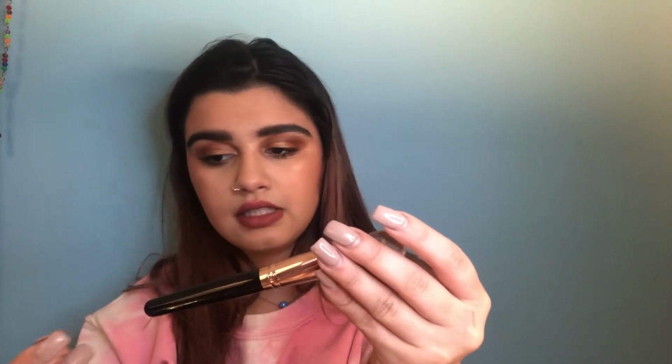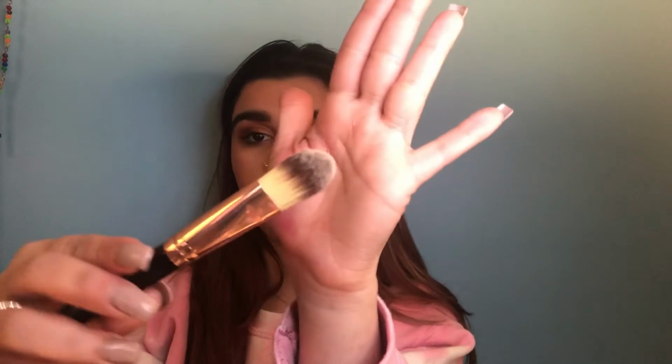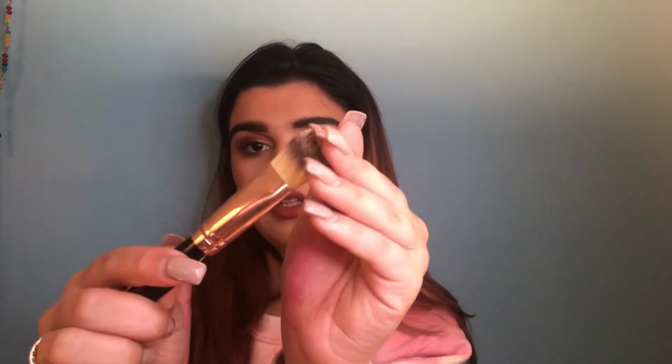And then I have another brush here. I never really use this. This can be for concealer, this can be for packing on, if you want to get a good pack on. This is from the Rose Gold palette too, and this is from Morphe. Haven't really used it yet, but it is really fine and nice.